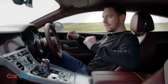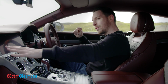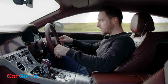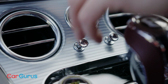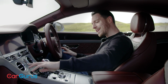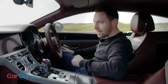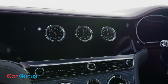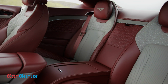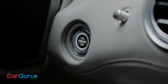Amazingly, I think the Bentley has got an even better cabin than the Mercedes. Everything from the wood veneer to the stitching and the leather, it all feels like it's been put together by skilled artisans, and these plungers here as well. You just get this impression of hand-built quality, and it's got a rotating infotainment display. Again, the Bentley's rear seats are usable, but only children will get comfortable back there. At 358 litres, the Bentley's boot is a little smaller than the Mercedes, but it's still useful.